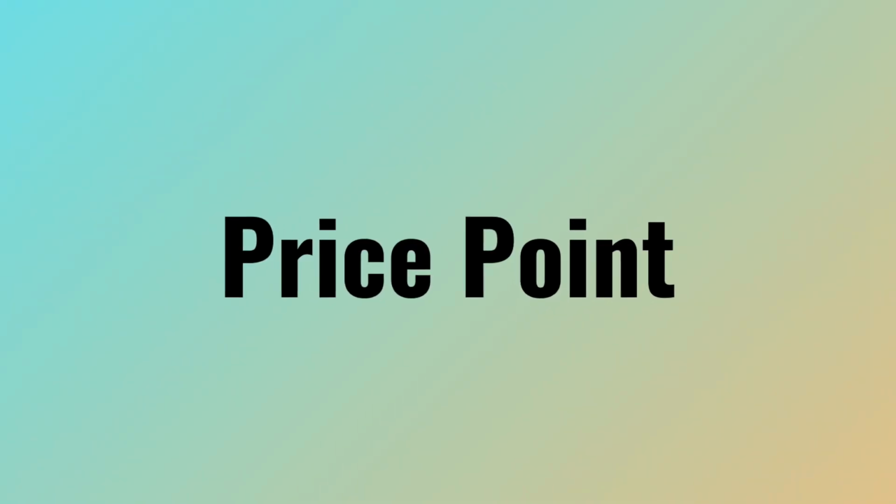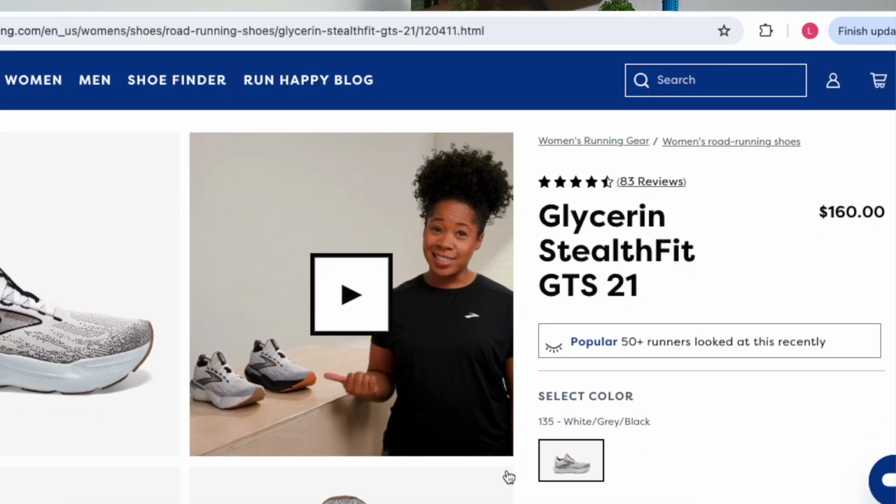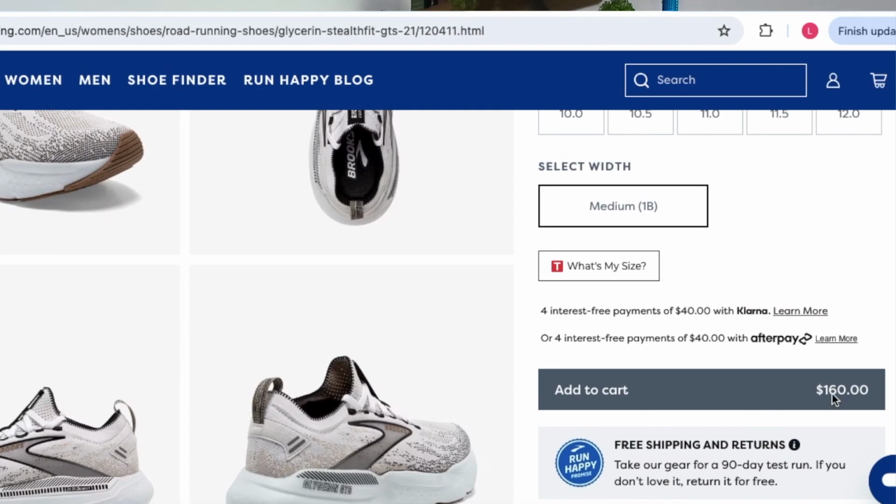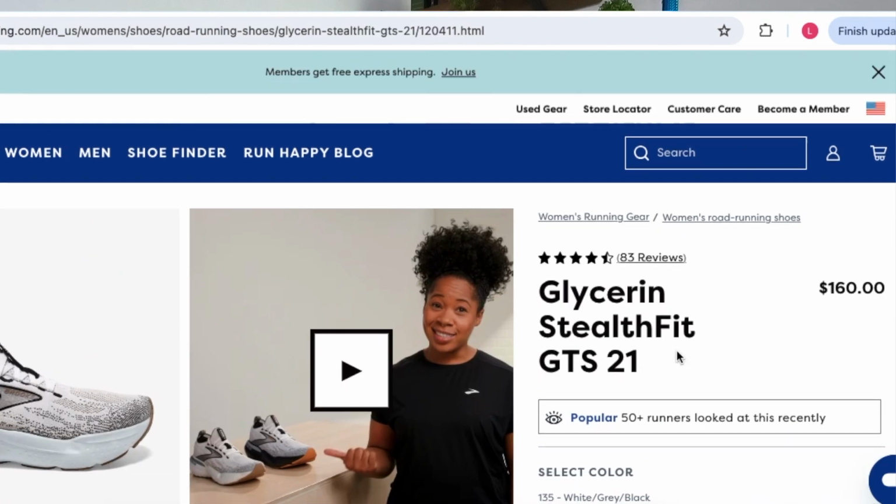Now, when it comes to the price point, this shoe is listed on the website for $160 for each, men and women, which seems to be right around the price point that most daily trainers, not just from this brand, but other brands go for as well. So it seems to be a fair price.